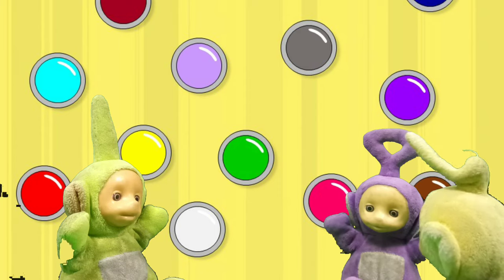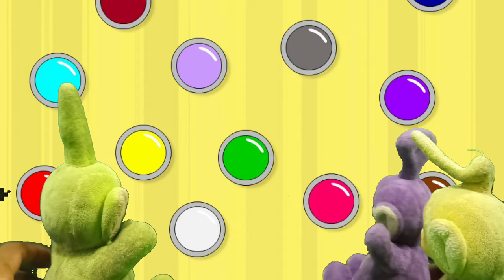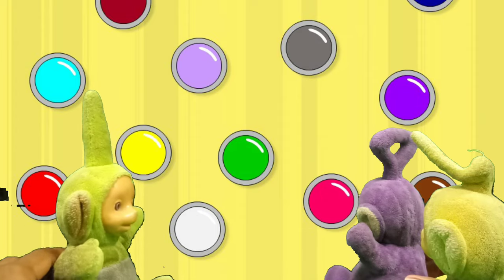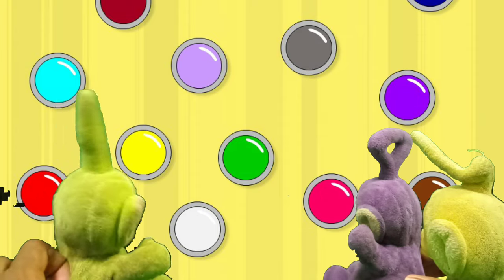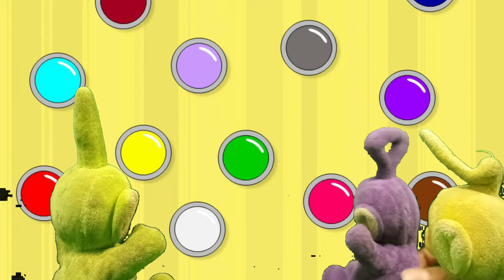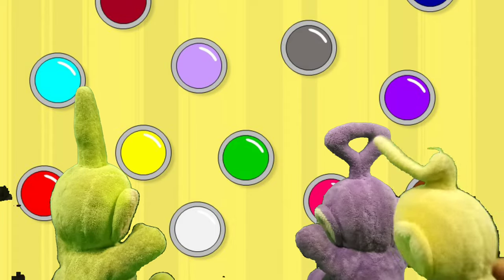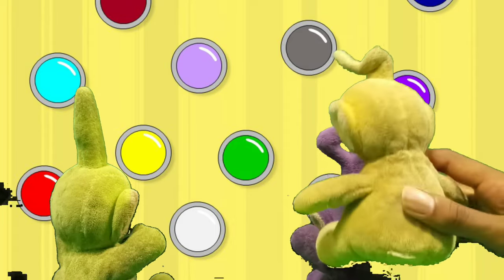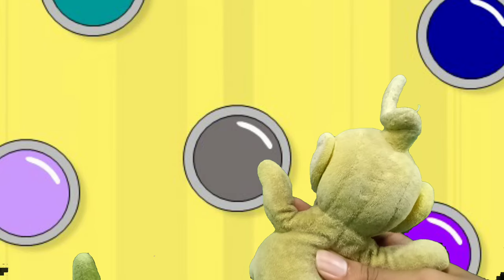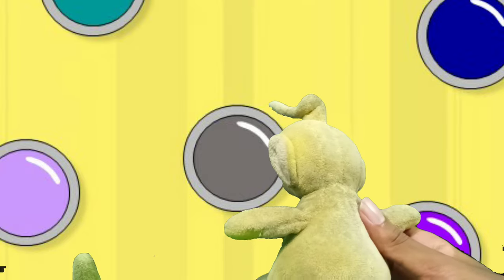All right, which now? Oh, there's gray. Gray? Huh. I never knew there would be a gray button. And it's up too high. Don't worry. I'll help with that. Hop on again, Laa Laa. All right. Almost got it. Got it. Let's see.